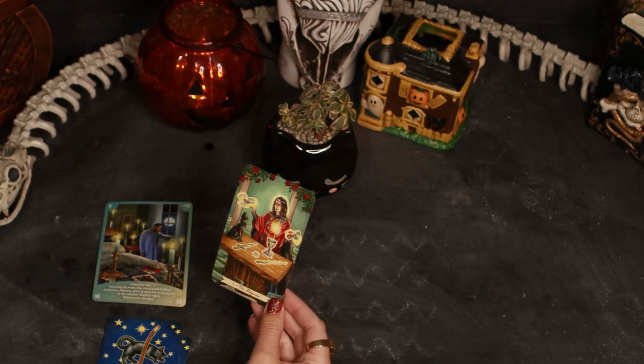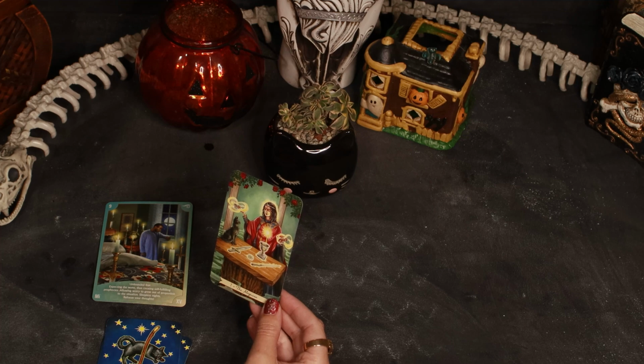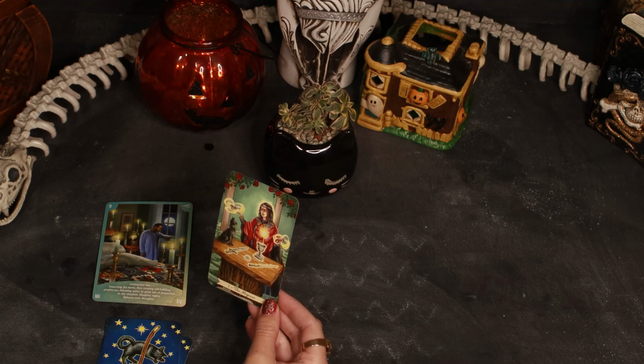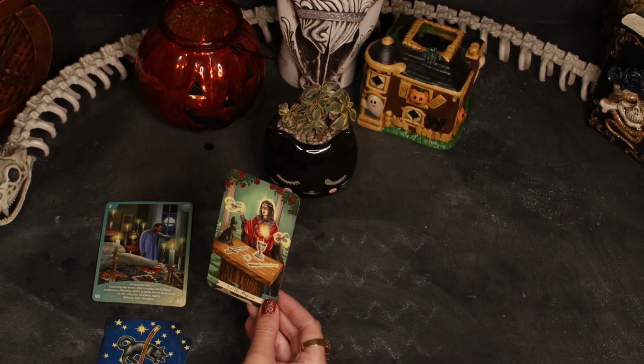So this is you acting in a way that not only impacts you, you're very powerful and it impacts you, but it impacts other people around you. And it ripples out to everybody else. And you have the ability to manifest everything.